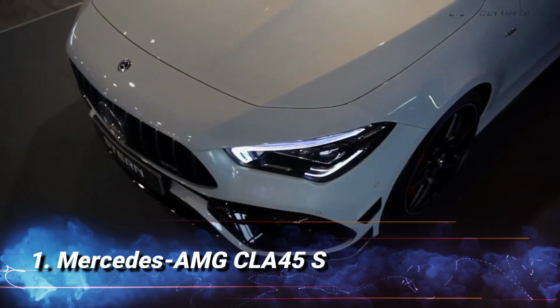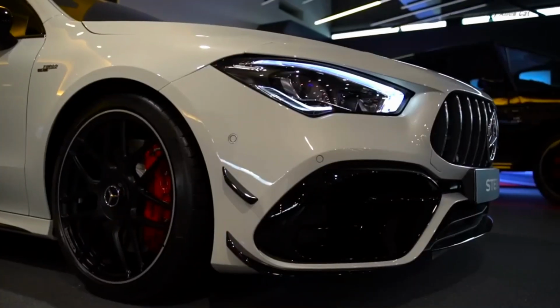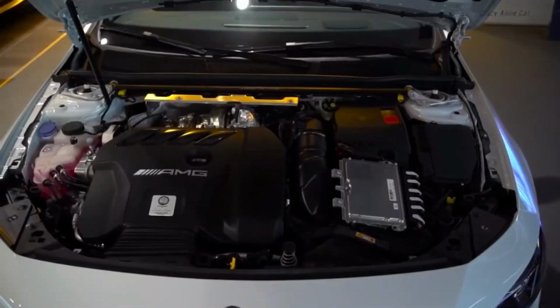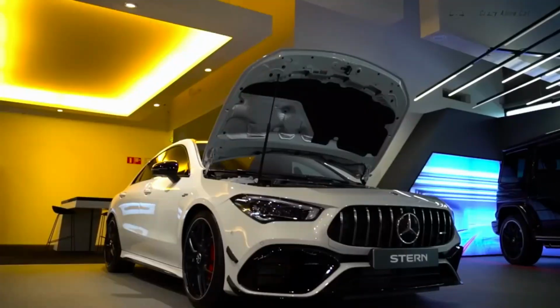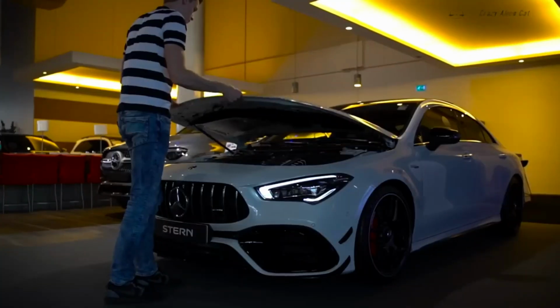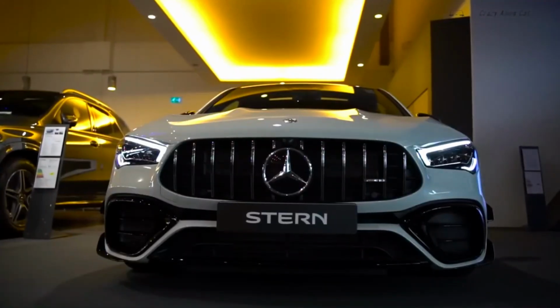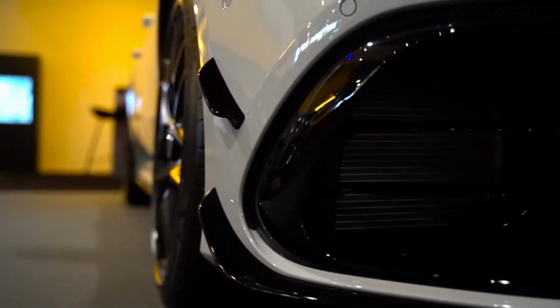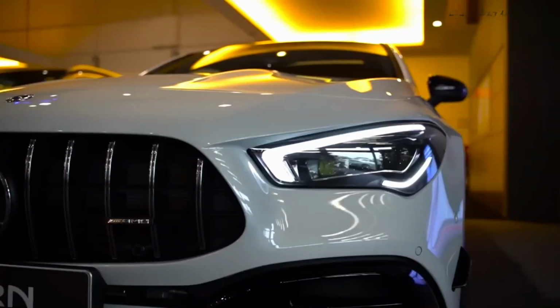1. Mercedes-AMG CLA45 S. Turbocharged and intercooled DOHC 16-valve inline-4, 460 horsepower, 369 pound-feet. The 2.0-liter engine produces 416 horsepower and 354 pound-feet of torque. The car's acceleration is impressive. It can hit 100 kilometers per hour in 4 seconds and top out at 168 miles per hour. The CLA45 S is the most powerful production compact car in the world.